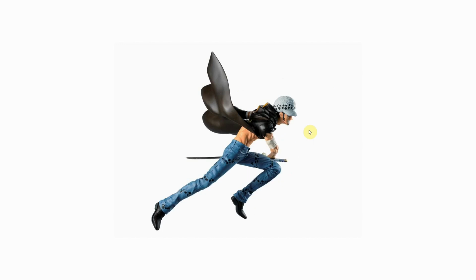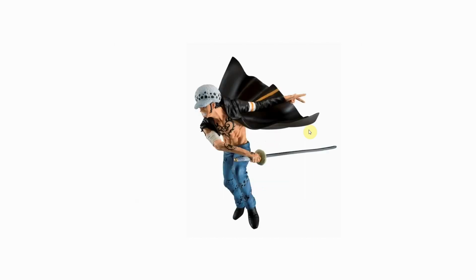I hope you guys get what I mean when I say that this figure doesn't really impress me nowadays. Maybe if it came out 5 years ago, I'd be like, whoa, this is impressive. But I guess this is how it is. Sometimes we get a little bit spoiled, and the expectations do get higher and higher with each amazing figure. And he's doing his devil powers here.